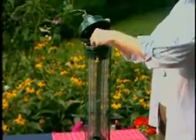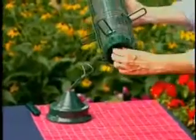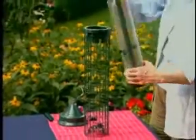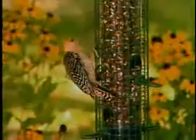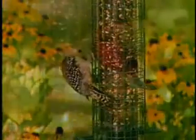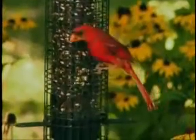Cleaning is easy. Without tools, the Squirrel Buster Classic can be dismantled or reassembled in seconds. Because it is squirrel-proof, it can be put up almost anywhere you and the birds find convenient. Enjoy the Squirrel Buster Classic.